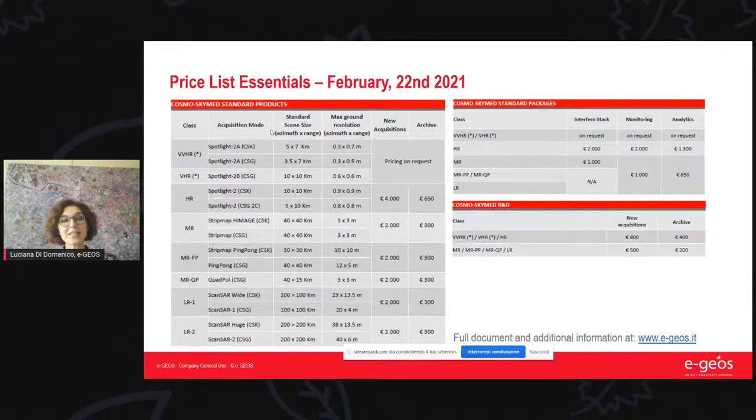This is what the price list looks like when you go onto our webpage, and you will find full details on prices.